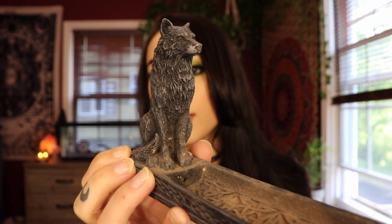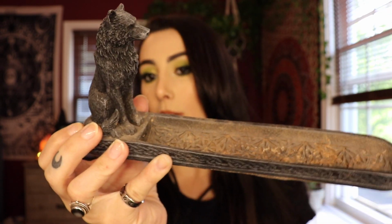I think this is just the prettiest thing. I got this a while back, but isn't it so pretty? It's a little dirty because I just dumped all the ashes out, but I just love the way this looks. You can get the normal wooden ones that they have. Those are also sold on Amazon. I have a couple of those, but I just think this one is so pretty and it looks so nice.